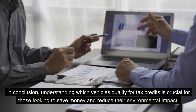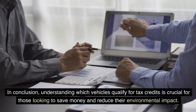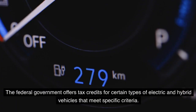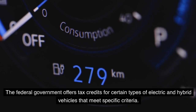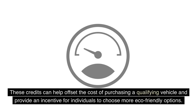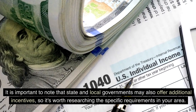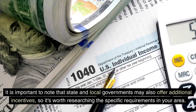In conclusion, understanding which vehicles qualify for tax credits is crucial for those looking to save money and reduce their environmental impact. The federal government offers tax credits for certain types of electric and hybrid vehicles that meet specific criteria. These credits can help offset the cost of purchasing a qualifying vehicle and provide an incentive for individuals to choose more eco-friendly options. It is important to note that state and local governments may also offer additional incentives, so it's worth researching the specific requirements in your area.